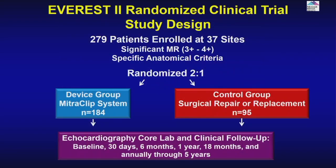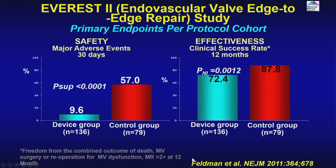So the first randomized trial, other than the non-randomized trial, was Everest 2. Device versus control, 2:1, and the patients were followed for 30 days, 6 months, 1 year, up to 5 years. What it showed, for any device that comes out, first and foremost is it safe and effective? Definitely it was very safe.